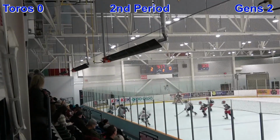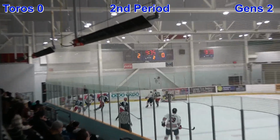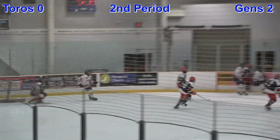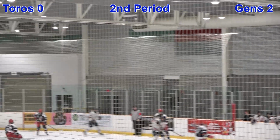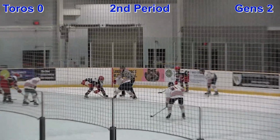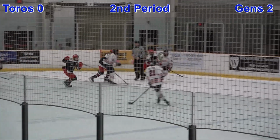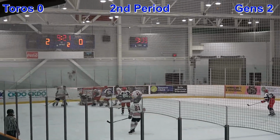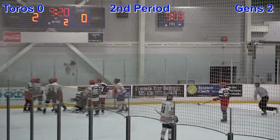Turnover here and picked up by Mancia. The drop pass is off to the right. From behind the goal now, trying to jam it out in front. Tapped in here by Oshawa. Shot on net is stopped by Foreman. And then covered up. Face-off off to the left of the Toros end. Won by Oshawa, but the shot is in on net and going wide. Trying to jam this one in from the side, and Foreman makes a stop.